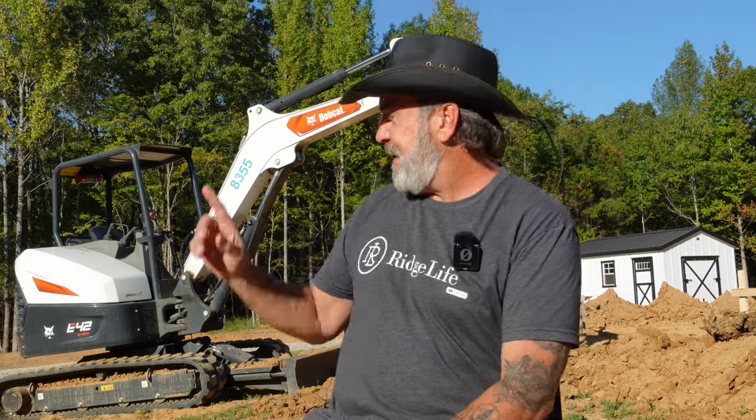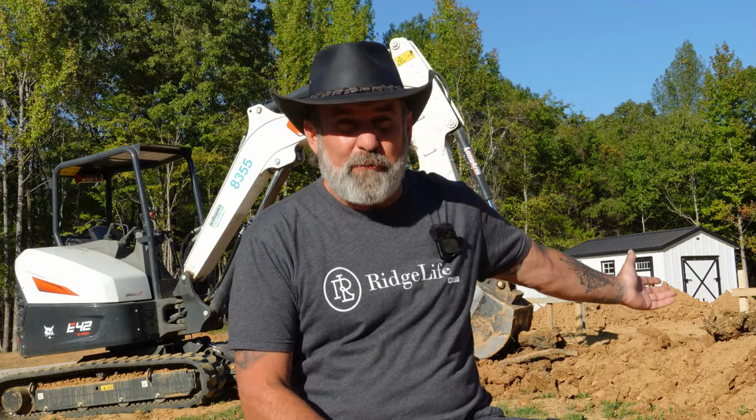That's right. You see the mini excavator right there. You can see the foundation forms behind me. They've got all the footers dug. They've got the rebar in there. It is an exciting day on the ridge.